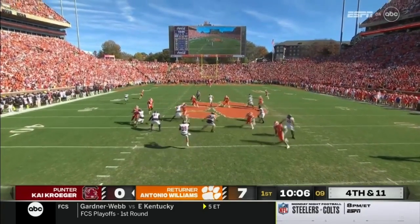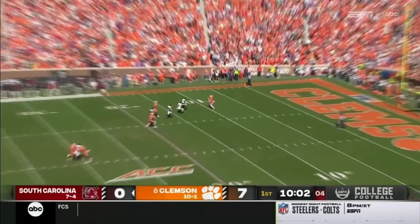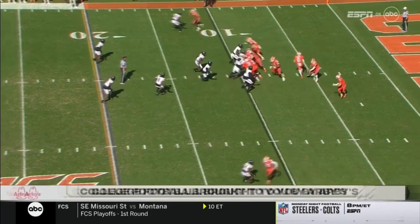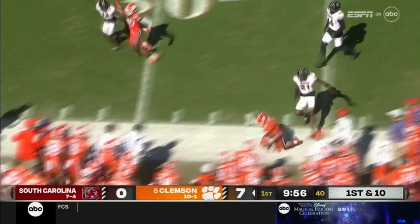Kroger on the punt again. And another beautiful punt, high, and a fair catch made by Williams at the 10. As we said, started the day needing 40 for 1,000 this year. It'd be the 23rd time that a Clemson rusher has reached 1,000.